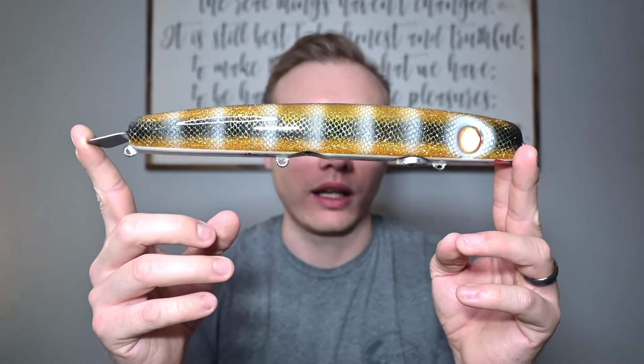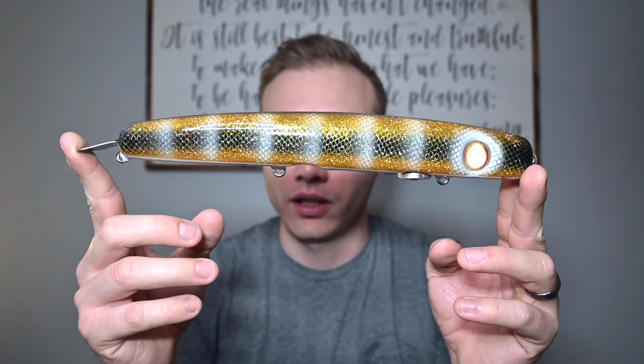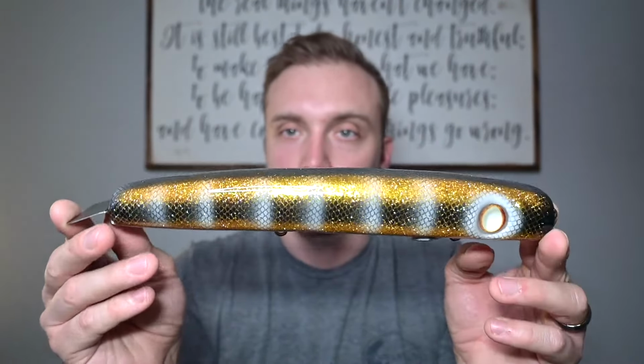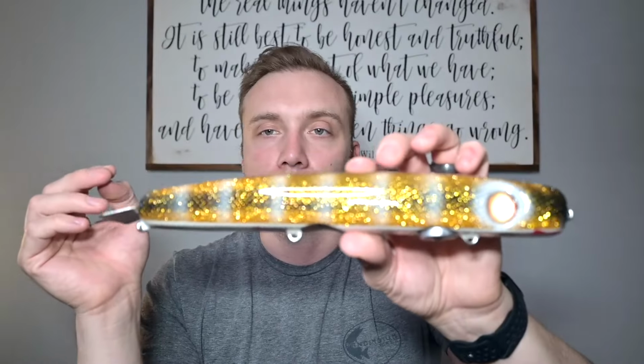I'm really excited to throw it. This may be a pattern that catches the fisherman more so than the fish, but I think it'll work equally well for both. This thing is just super cool. I cannot wait to throw it. It's gonna go in my box and it's probably just gonna live there all season, just because, I don't know, how do you not? Look at all the light that glitter is throwing. It's just insane. So really looking forward to throwing this one.